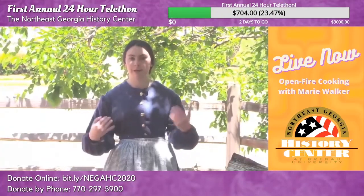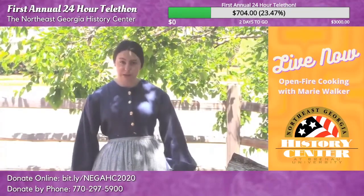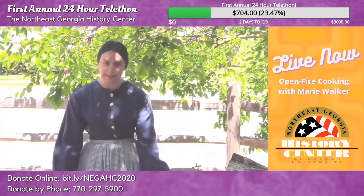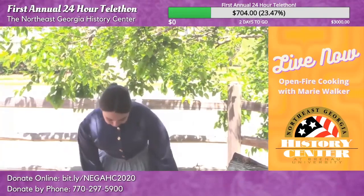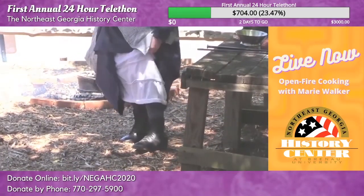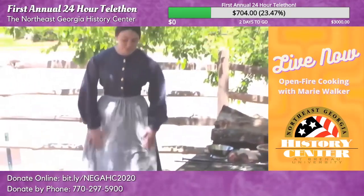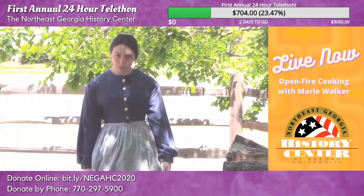So I'm wearing a work dress, which means I do not have a hoop on under it. I have a corded petticoat, which keeps the skirt from getting all twisted around my legs, because that would also be bad for work. If you would like to see, I'll show you. She might be a little scandalous, but this is my corded petticoat, which keeps my skirts from getting all tangled up. And it holds it out just a little bit, but not a whole lot.